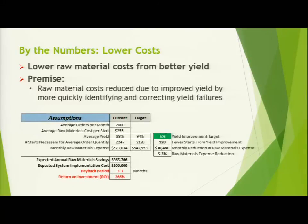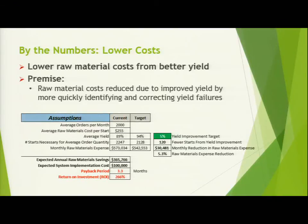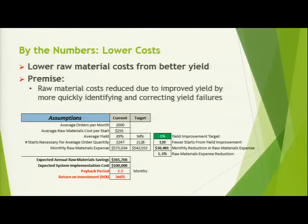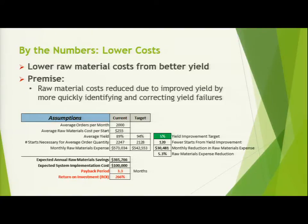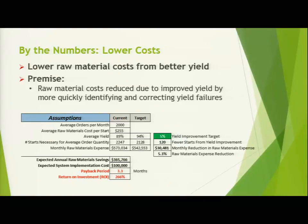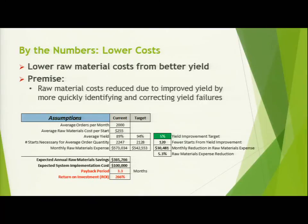Well, we can actually take a look at a matrix that uses the normal stuff that we normally use in manufacturing. How many orders do we have per month? What's our raw material cost per start? We know what our average yield is, and we make an assumption based on the information. In this case, the example was we think that we can do a 5% yield improvement by having better access to data and having more people access the data, and we just simply work through the numbers from there. Given a 5% yield improvement, we know exactly what that's going to do to our yield, so we know how many starts we have to have in order to get out the same number of orders at the end. And that drives into monthly raw materials expense, and we end up having a savings, obviously, if we're increasing yield. And we can then offset that savings against the cost of implementation of this system in order to come up with a payback period and an ROI.